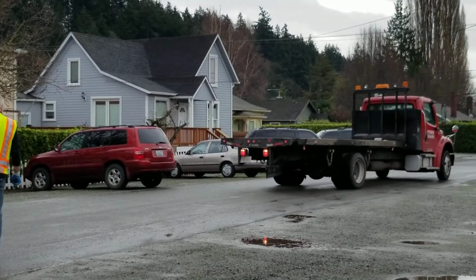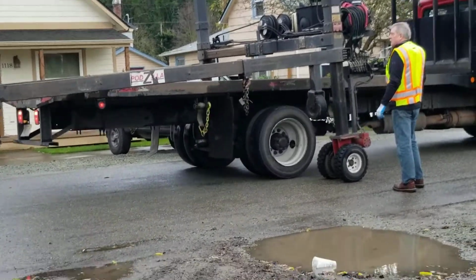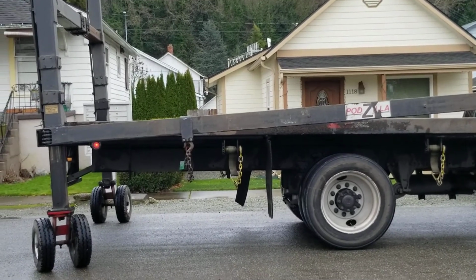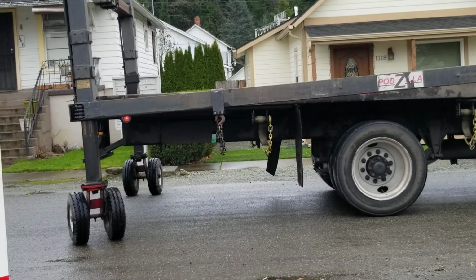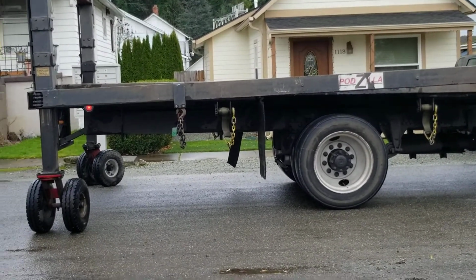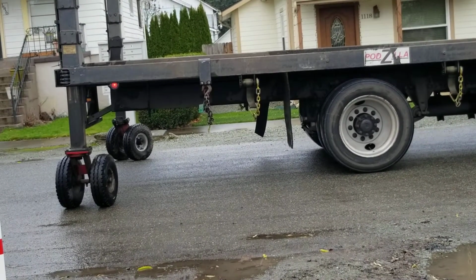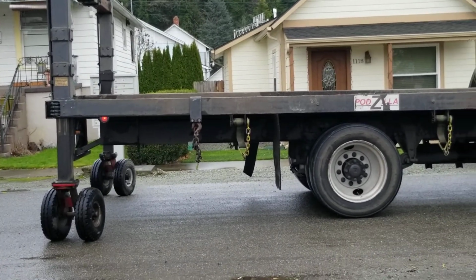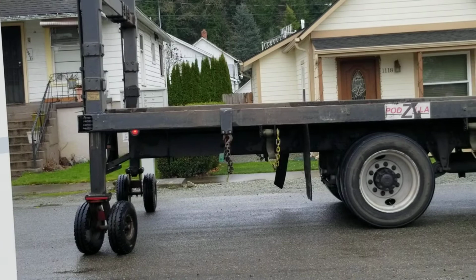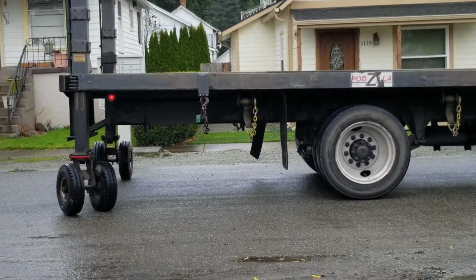So now here's the truck. This is how they pick it up and put it down. The truck just backs up to it. And then all they have to do is lower the Podzilla frame back onto the bed. Lift the wheels up. It's pretty awesome.